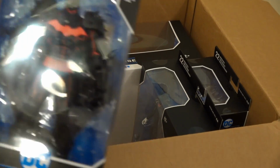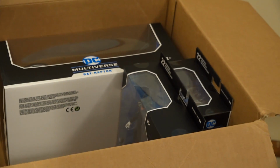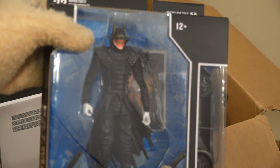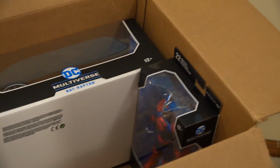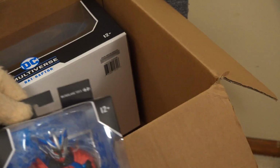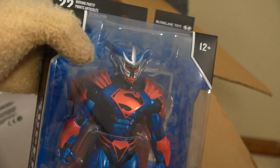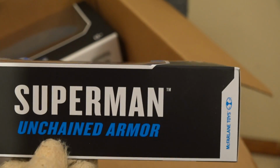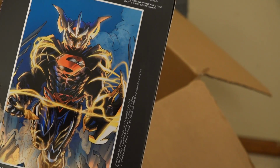And of course, the last 2 figures are modeled after these multiverse type characters that come from different universes. And the first one we have here, check it out. It's newcomer, the Batman Who Laughs from that really awesome Batman Metal series. And boy, it looks like they did a great job on him. Can't wait to unbox him. And then the last figure we have looks like another Superman. And whoa, he looks like one bad Superman that comes from a negative universe. And let's see, if we turn to the side here, it looks like an Unchained Armor. And on the back, it shows us which comic they come from. Oh, that's a nice touch.